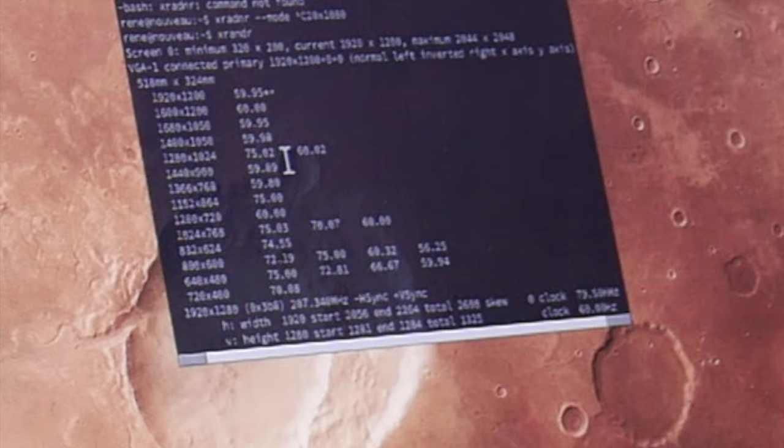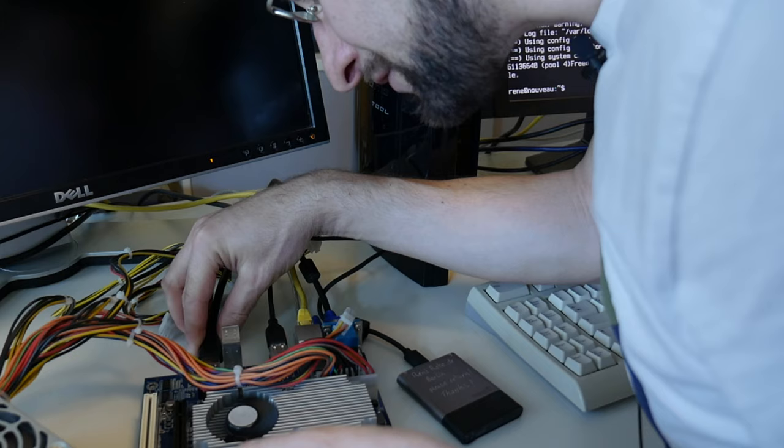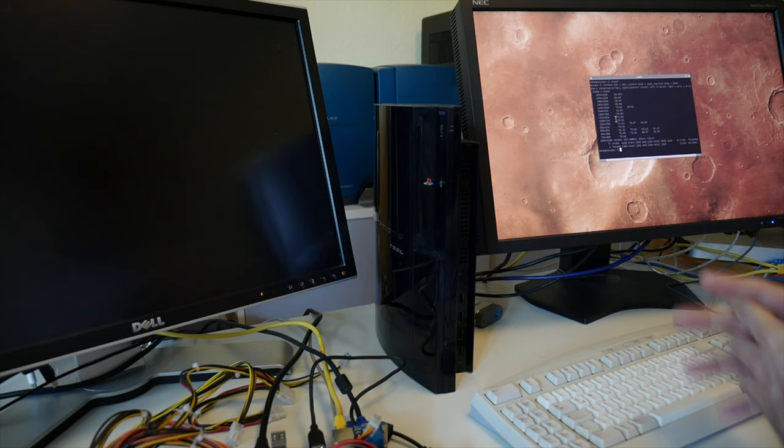It only says VGA1. I slightly wonder if HDMI would work, but that is a problem with such non-mainstream hardware, that details like HDMI and stuff at times don't work the most amazingly. So not really much luck here with that. But as you see, quite some stuff to do.